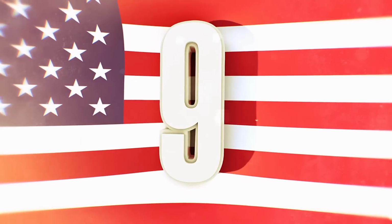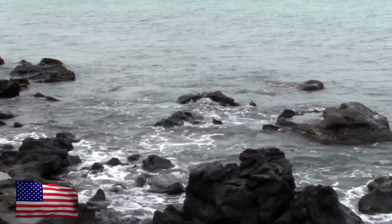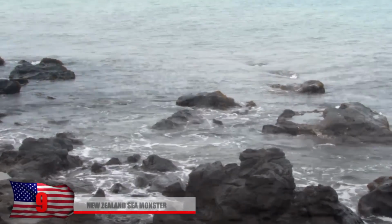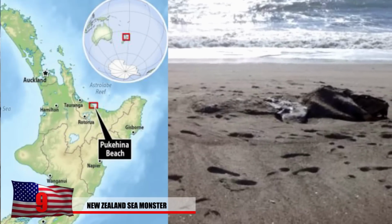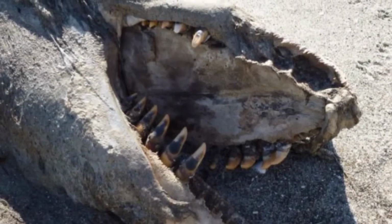Number 9. New Zealand Sea Monster. In 2013, a mysterious rotting sea monster washed up on the shore of New Zealand in the Bay of Plenty, terrifying locals. Here in this photo, you can see the long and sharp teeth of this ferocious-looking beast.